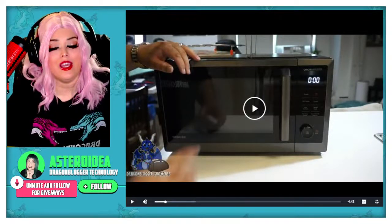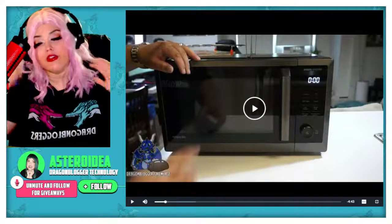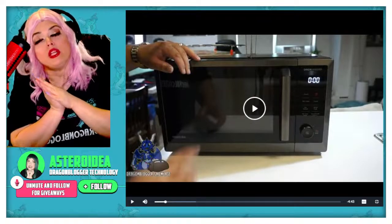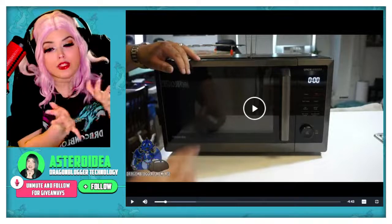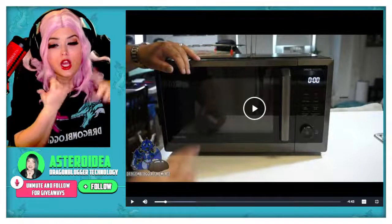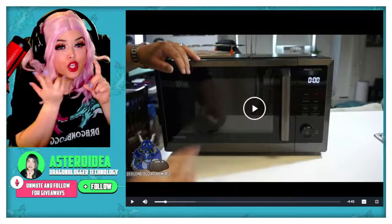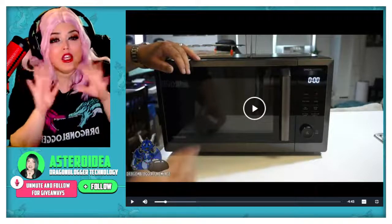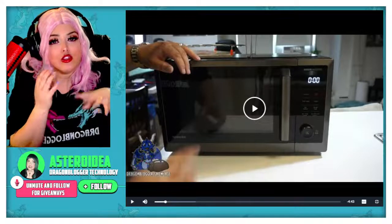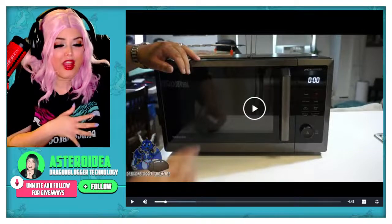Can we get a whoop whoop in the chat for this microwave? I love the fact that you get a microwave, but then you're saving so much cabinet space because you are taking the need of an air fryer, a conventional oven, a toaster, a yogurt maker. Those in themselves are appliances that are so bulky, and you get all of that in one device.